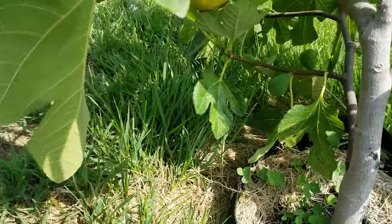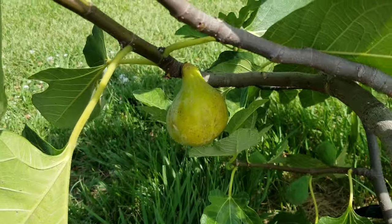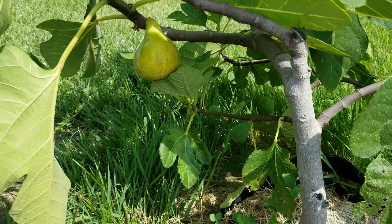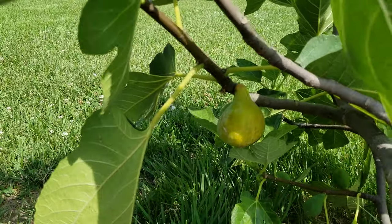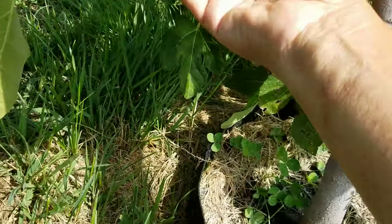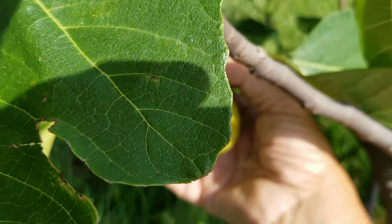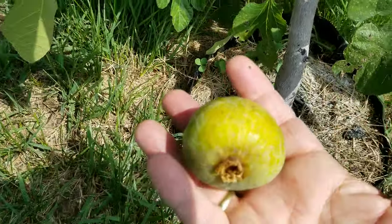Well, this is the last of the Desert King. It's the last San Pedro type to get ripe. I had many, many figs this year, and I truly prize these figs. They're just a one. They're delicious. They're a great fig.